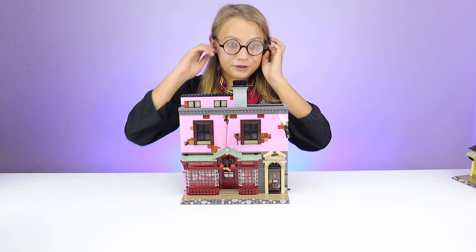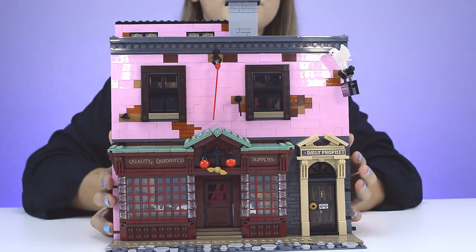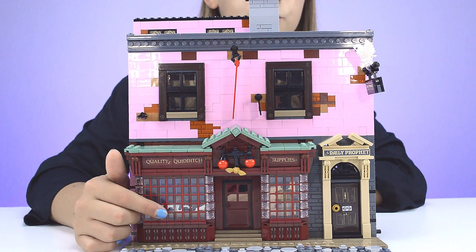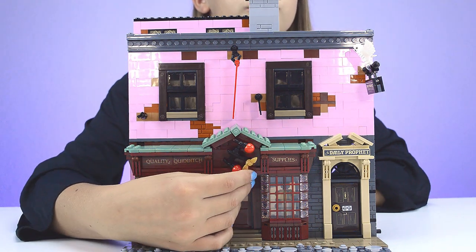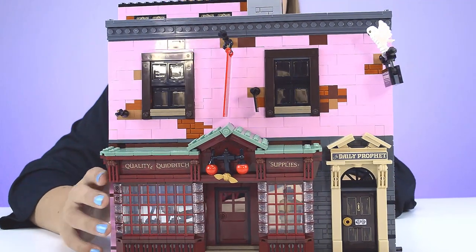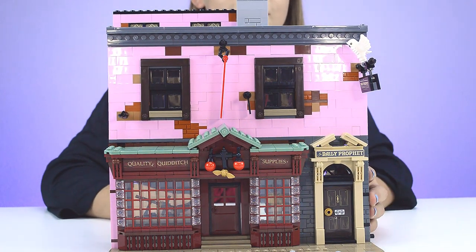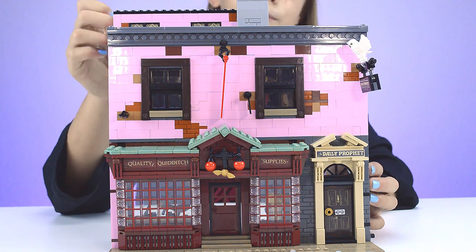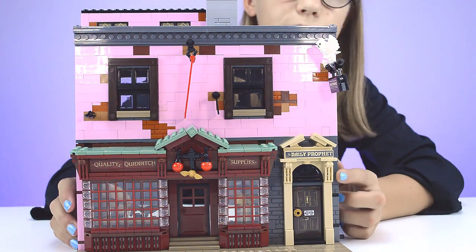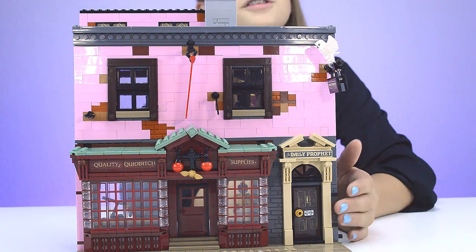So the next building is very bright and pink, and this is actually the Quidditch store. So yeah, let's take a look inside. So down here we have a more traditional sort of build, and we have the golden snitch here that flies. And up on top, I think that here they might have just rebuilt it after time, but I really like it. It's very nice and bright. And then over here, we just have the Daily Prophet. Very, very thin, because they don't really need that much space.